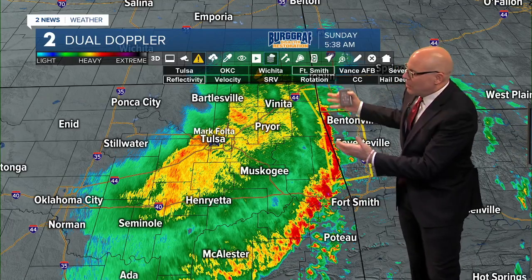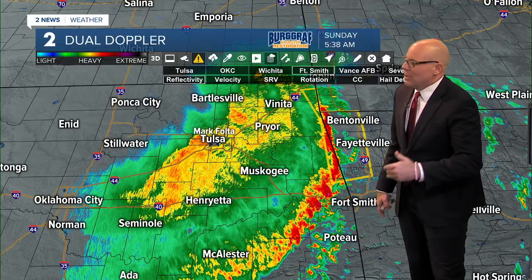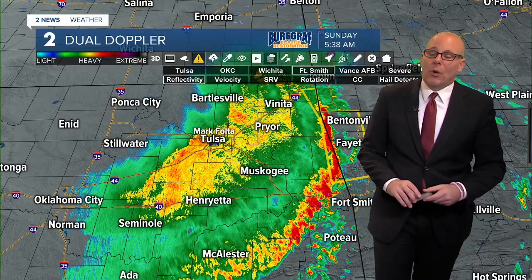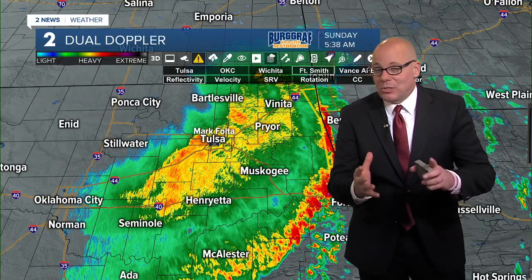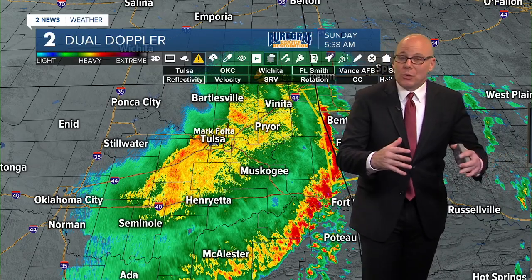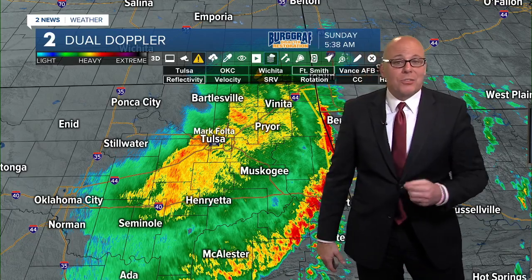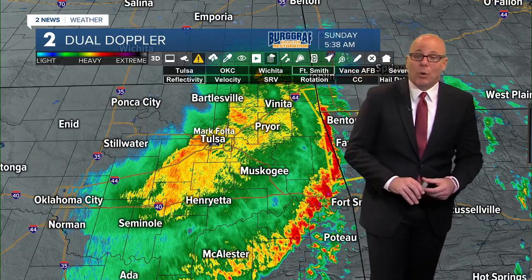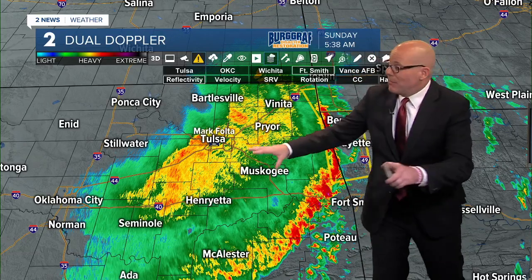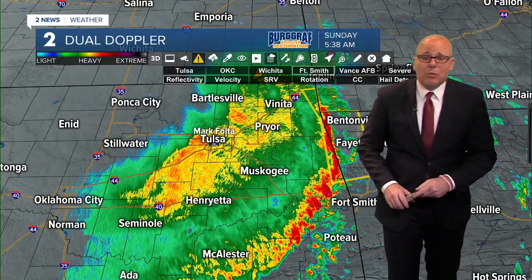We'll continue to monitor these storms. If we need to break back in, we certainly will. Of course, lots of updates with the damage that we've already seen, and lots of updates with the storms that could be on the way as well. And on 2 News Oklahoma this morning at 8 o'clock, we're going to have all those updates for you. I'll also have some additional cut-ins through the morning hours to update you on what's happening. Until then, we'll continue to keep you advised. Everybody have a safe morning, and we'll have more updates through the remainder of the day.